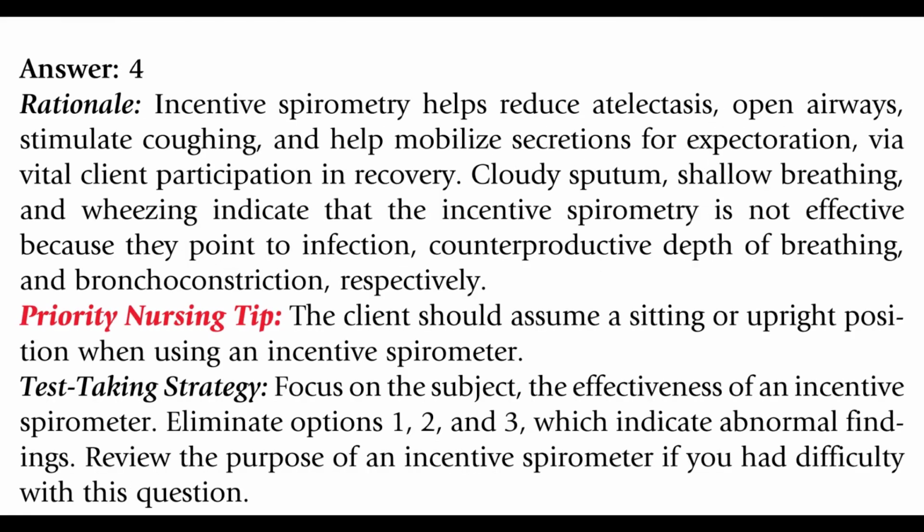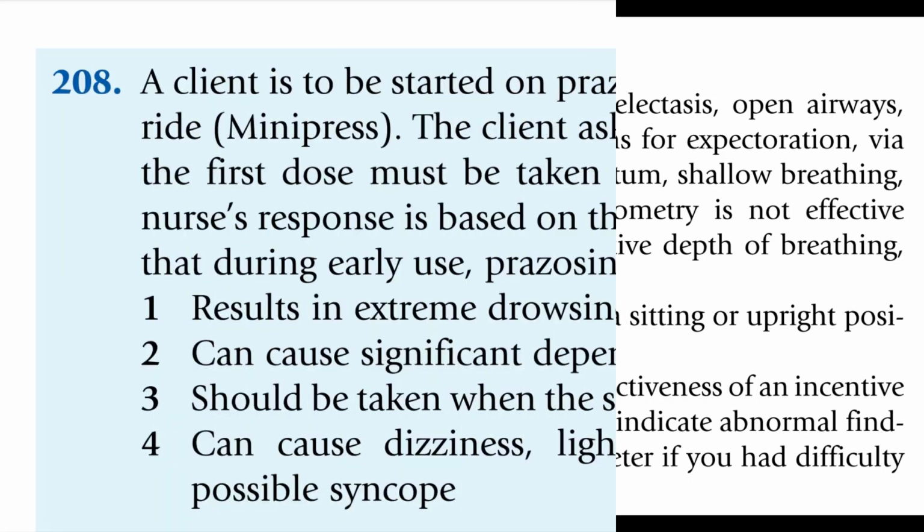Answer 4. Rationale. Incentive spirometry helps reduce atelectasis, open airways, stimulate coughing, and help mobilize secretions for expectoration, via vital client participation in recovery. Cloudy sputum, shallow breathing, and wheezing indicate that the incentive spirometry is not effective, because they point to infection, counterproductive depth of breathing, and bronchoconstriction, respectively.